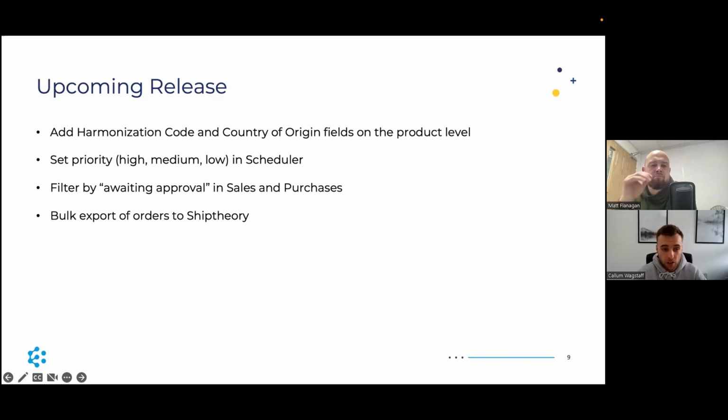So harmonization code and country of origin have been around for years now for export purposes, and needing to put this on documentation like commercial invoices, and we've always had to use product additional attributes, and the downside of that is you could be 3 or 4 fields down before you've even started just because of export. So now there's going to be default fields on the product, hopefully, where you can put that information.